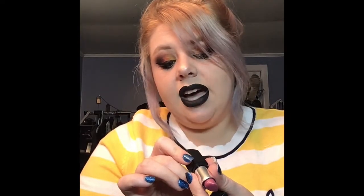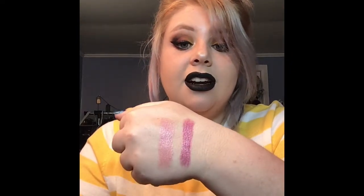Another drugstore brand is this Revlon. This is another one I used to wear a lot during high school. Revlon in Lilac 001. Again, same sort of peachy color, or more of a rose.